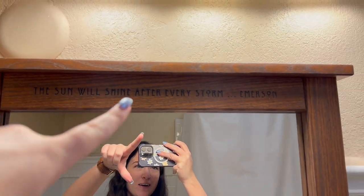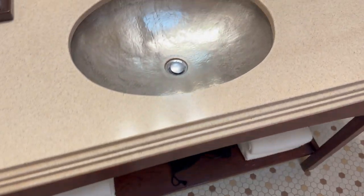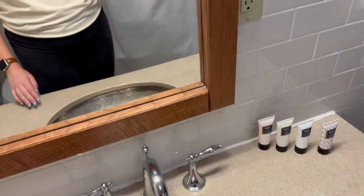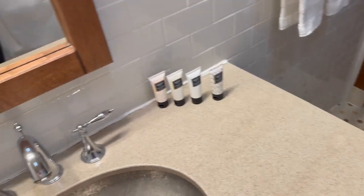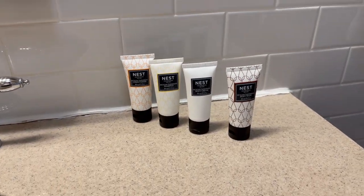The sun will shine after every storm. Aww, that's so cute. They do love their Emerson here. This is so fun. Oh yeah, and they have Nest with all this, with the Omni. Fun.